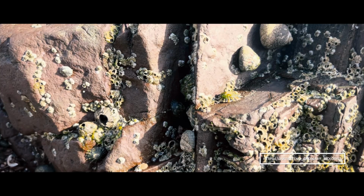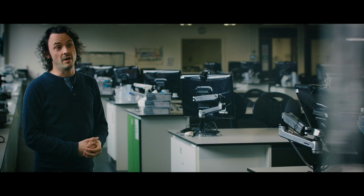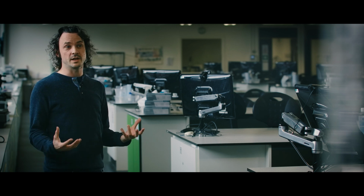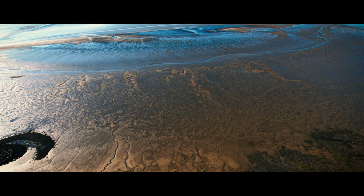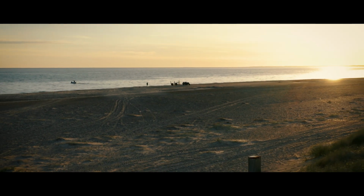Practical work is a really important part of what we do. The key to that is field work. Liverpool is a fantastic place for studying marine biology. We've got some great coastline around here with all sorts of different environments within that as well. So there's a lot to explore right on our doorstep. Over in the Dee Estuary, on the Wirral, there's some fantastic sand and mud flats which we can explore and learn how to sample the natural environment.